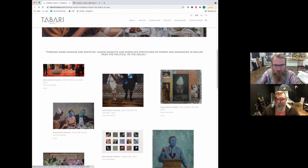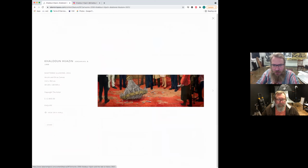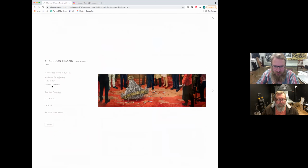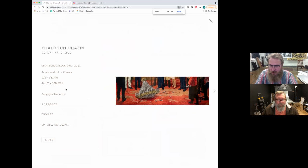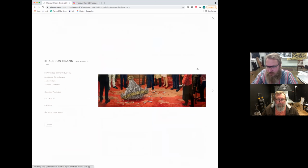I think I'll go through the images so we can see them a little bit larger. These paintings are pretty big. Like this one is 138.58 inches wide, or 352 centimeters. Why is that making it smaller? Anyways.